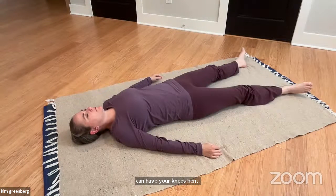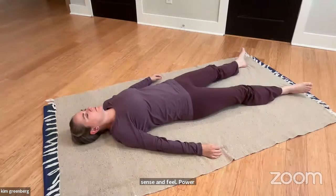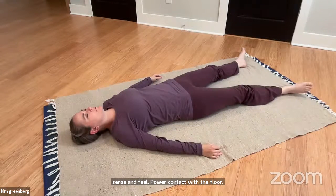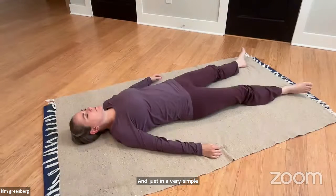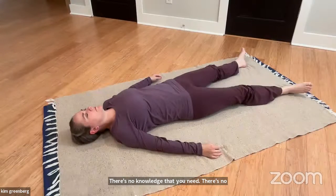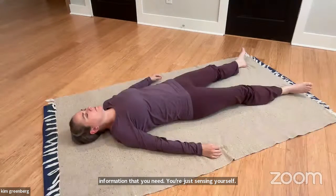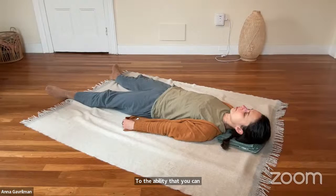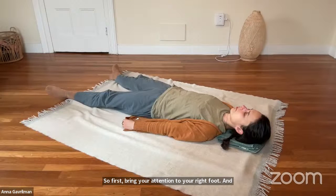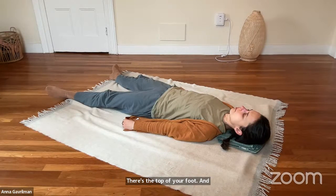And we're just going to take a couple of minutes to sense and feel our contact with the floor. And just in a very simple way, there's no knowledge that you need. There's no information that you need. You're just sensing yourself to the ability that you can. So first, bring your attention to your right foot and just feel that there's the sole of your foot, there's the top of your foot, and your heel is clearly touching the floor.